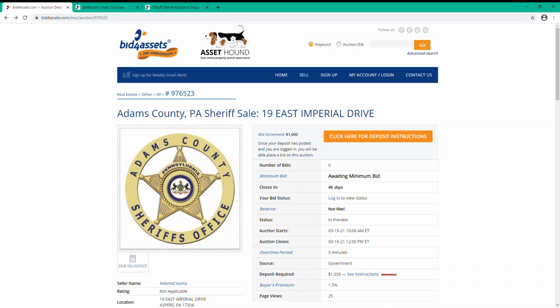This is why independent research and preparation matter so much when participating in sales of this type. Once the auction opens and you go in and start bidding, you have two choices. You can bid along in small increments, or you can place your maximum proxy bid and allow Bid for Asset's system to bid on your behalf.